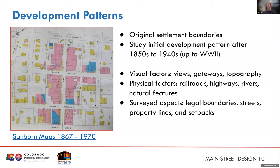And then of course we have the legal boundaries and streets. But I encourage you to find the Sanborn maps for your community. This link that will be available in the PDF will lead you to the Library of Congress, where there are a lot, but also Denver Public Library has quite a few.